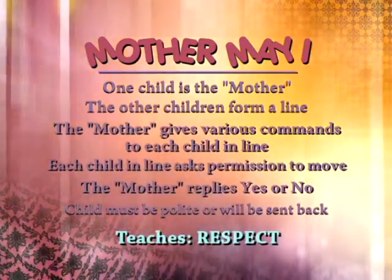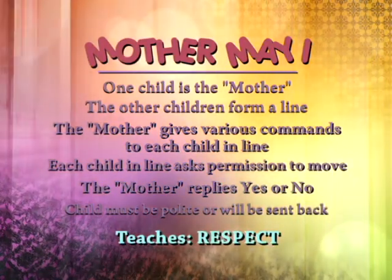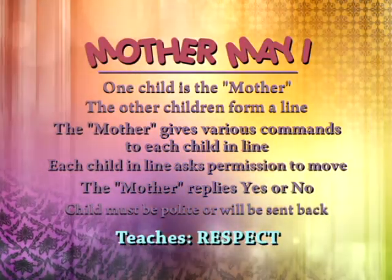So it's sort of like Simon Says, but with a polite factor. Exactly, and whoever gets closest to the mother gets to be the mother next time. Oh, I like that. Okay, this is one the whole family can get involved in, to tell the truth.